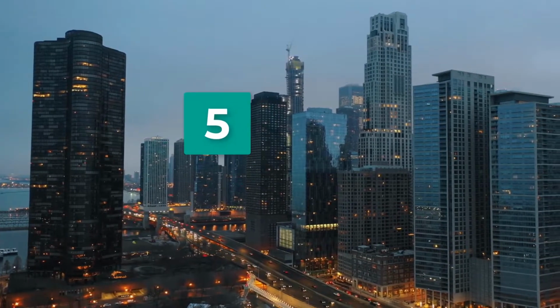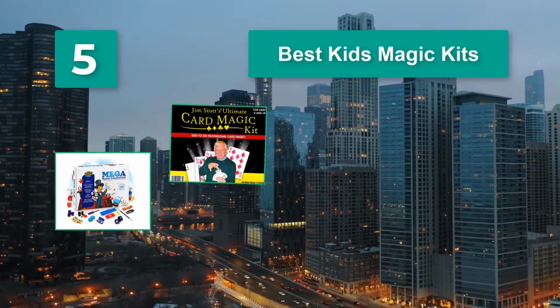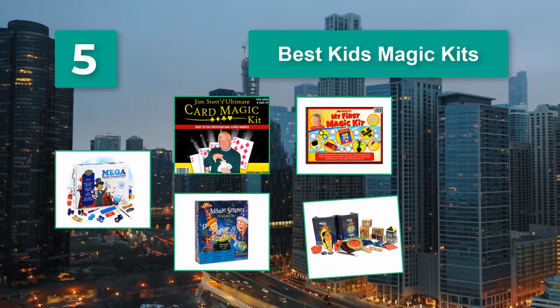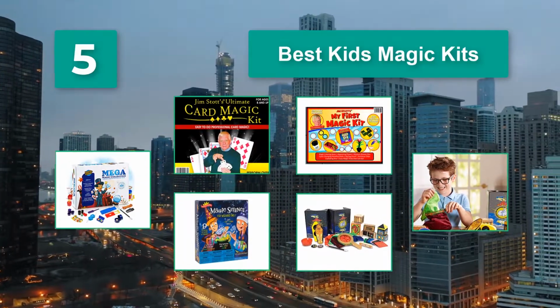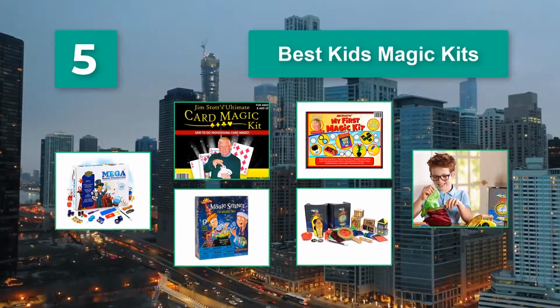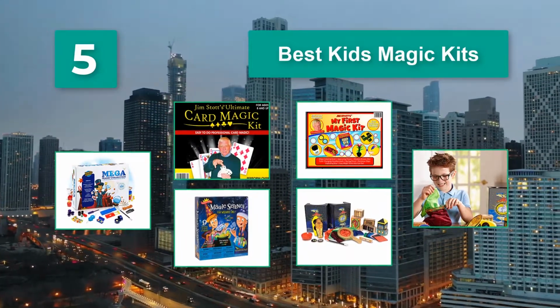Top 5 Best Kids Magic Kits, devised by Magic Tricks. Children, in particular, will sit for hours captivated by magicians. Luckily, our kids don't have to just watch that stuff on TV or wait for the next magic show to come to town.